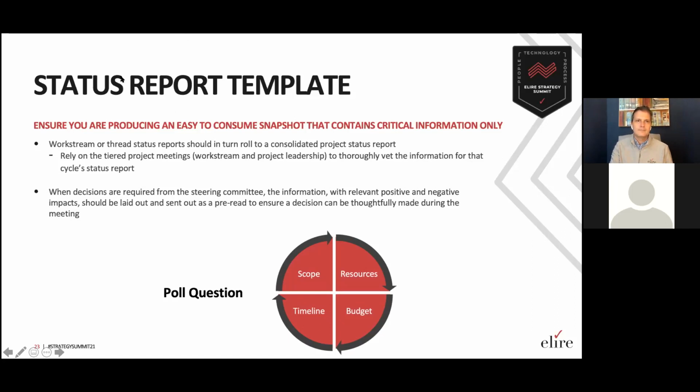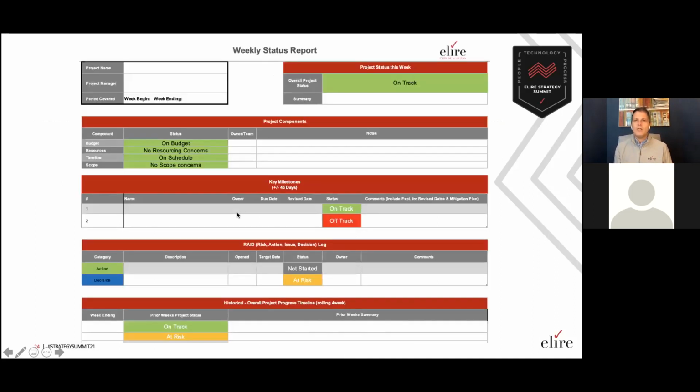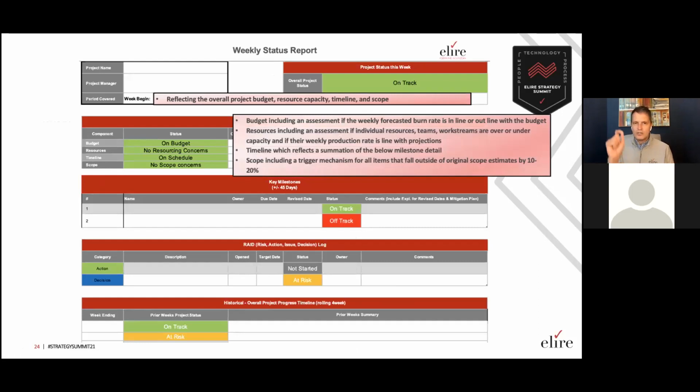So it looks like the two top concerns are resources and scope. Thank you, Katie. So that's great. So I'm glad I spent some extra time on that resource capacity analysis, because that's obviously a big concern of individual participants today. So how do we manage these on the status report? And we have a standard template that divides into a series of sections. We have our top section, which is all about reflecting the overall project and status. You know, if the budget is green, the resources are green, the timeline and scope are green, then the project is green. And then that middle section looks at those individual items.